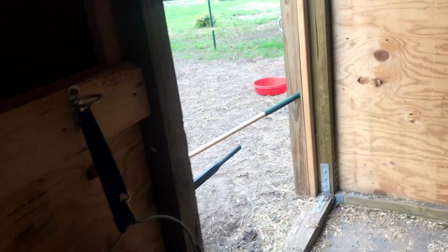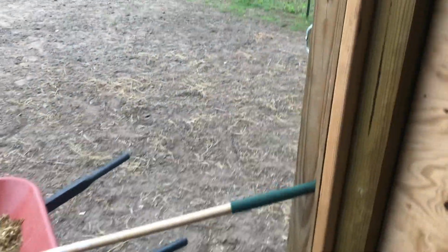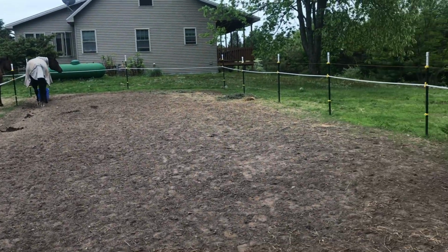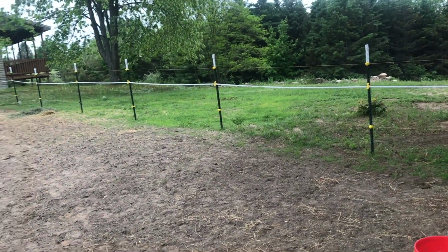And then we lock them in at night because we live in a rural area where we have lots of wildlife, and I don't want them to get scared in the middle of the night or eaten by a cougar.